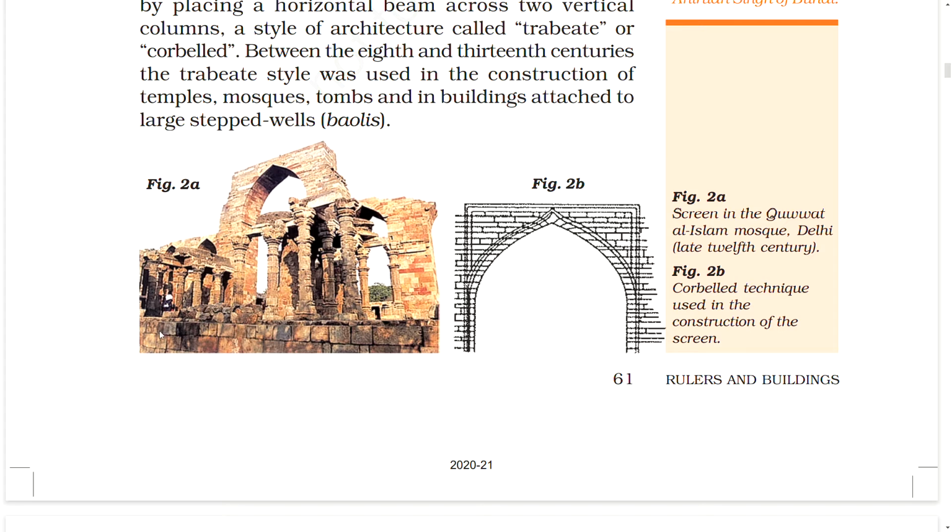Figure 2a. Screen in the Quwat al-Islam Mosque, Delhi, late 12th century. Figure 2b. Corbel technique used in the construction of the screen.